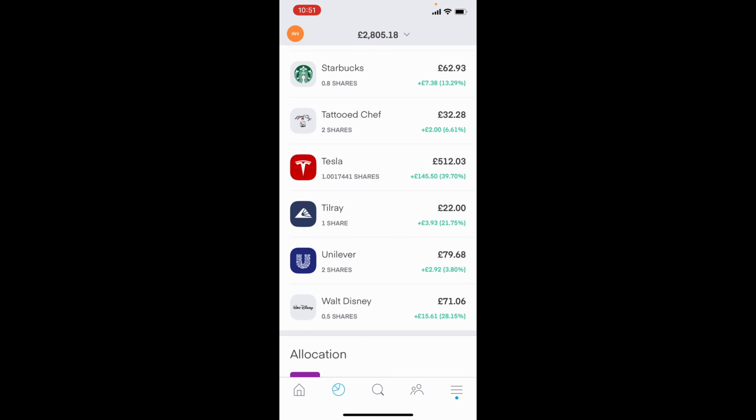We've got Tilray, which I'm up 20% on. Again, this was a free share that I received from Trading 212. Potentially I'll be selling out of this one to invest in a dividend paying company. However, I'm quite enjoying seeing this one grow at the moment.